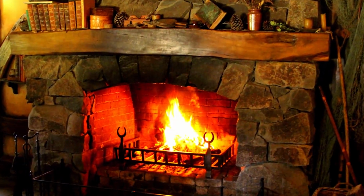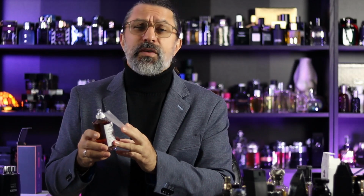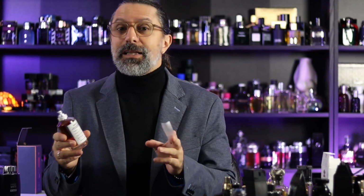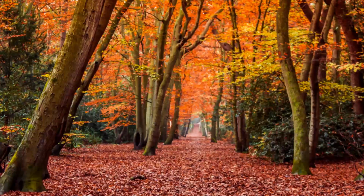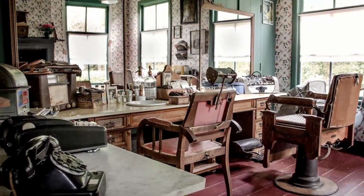This one right here is By the Fireplace, and it smells exactly like you would think. It's really a wonderful fragrance. Some other ones that I like from Replica: I love Coffee Break. It's a really wonderful one on Sunday mornings. I have Autumn Vibes, which smells exactly like if you were to walk on a wet, leafy autumn day and it's a little cooler outside. Smells beautiful like that. I have the Barbershop, which smells like an authentic old-timey barbershop. Really wonderful. By the Fireplace is a beautiful fragrance for the fall and winter.